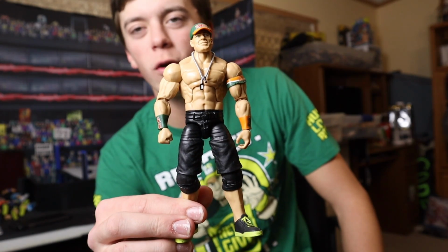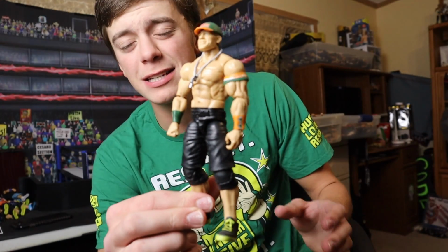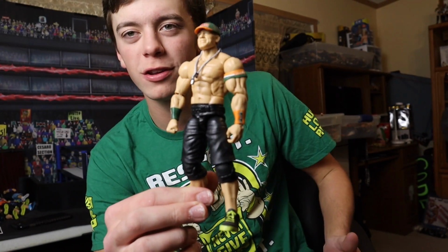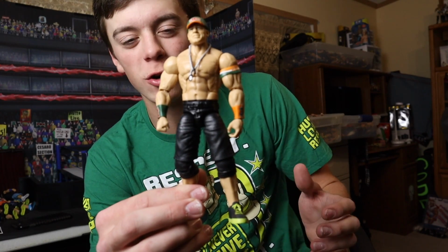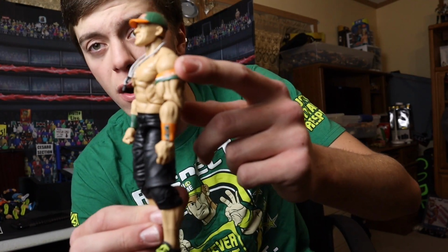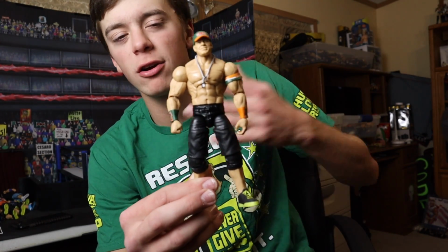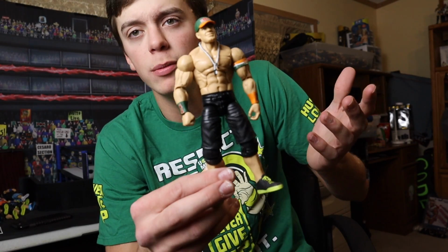Coming in at number 24, we have the Elite 46 John Cena, and very similar to the light green attires that I showed earlier in the video, he didn't come with a shirt, and what an opportunity. He wore two different shirts when he wore this similar attire with the green and the orange armbands. He had a darker green shirt, and he also had a really nice orange shirt.